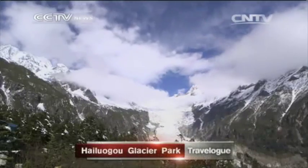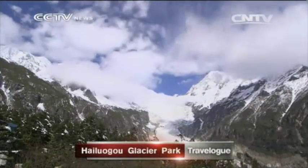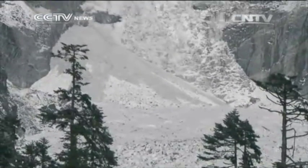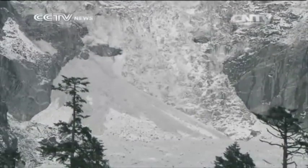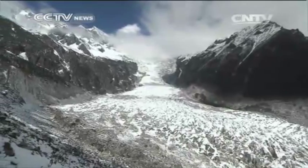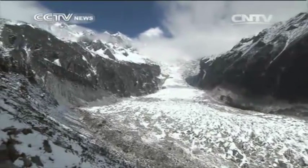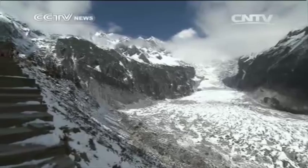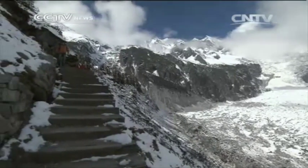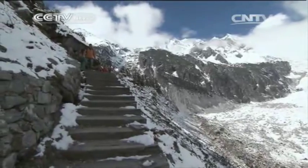At 16 million years old, this massive glacier is relatively young for its size. On a good day, you can even see the imposing Gongga Mountain towering over it. Over spring and summer, the glacier sees up to 1,000 avalanches a day. But not to worry, the Glacial Tongue is safe to climb. I don't think there's anywhere else in the world, or maybe in China, that you can get so close to glaciers.